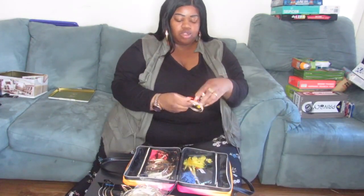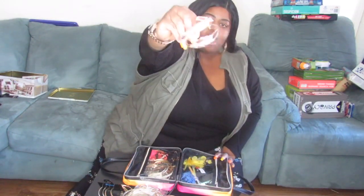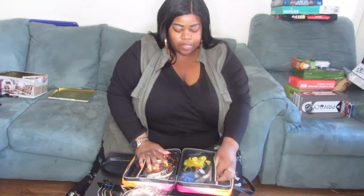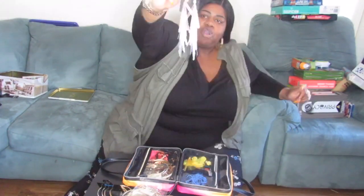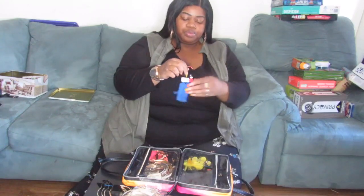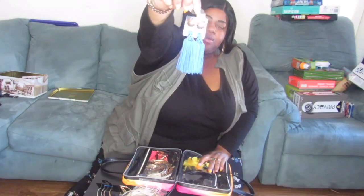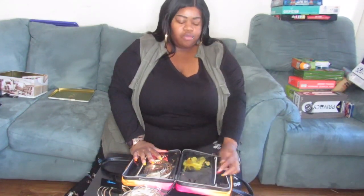Oh, I got bracelets in here too. So I got these bracelets from Torrid. They were on the clearance rack for $10.98. I got these holograms from Rainbow. I got these earrings from Rainbow. They were $3.99. So it was like buy two and get one half off.